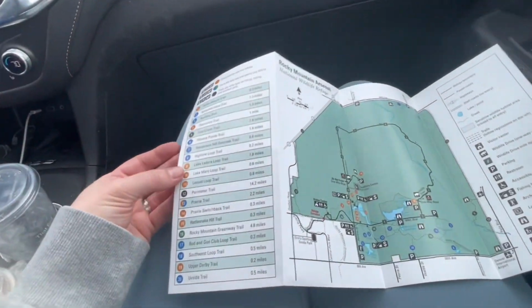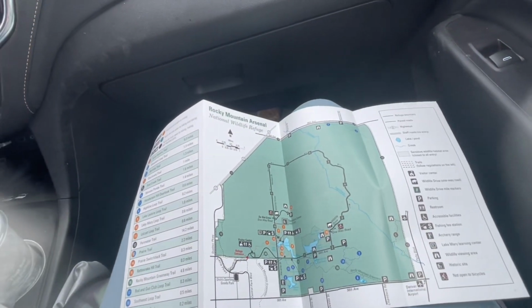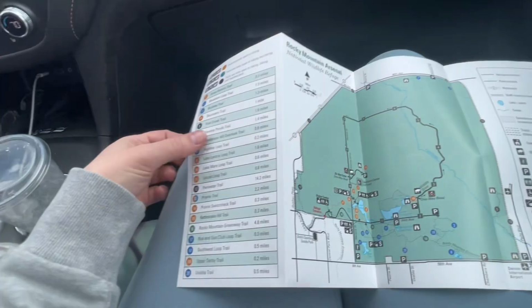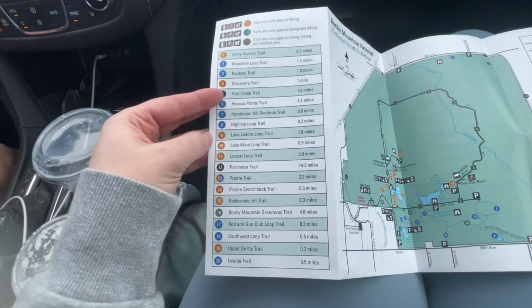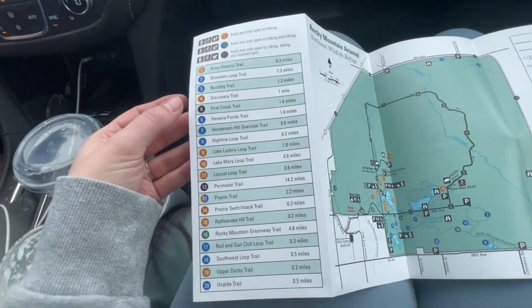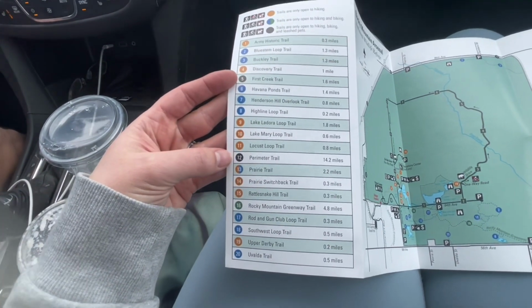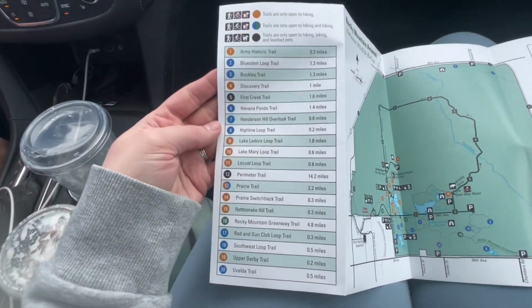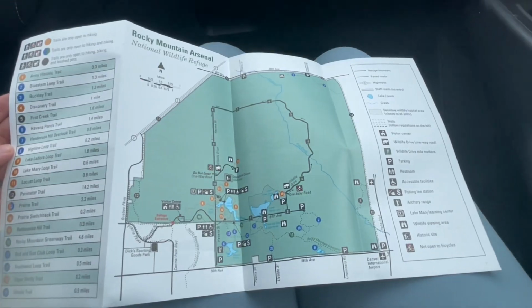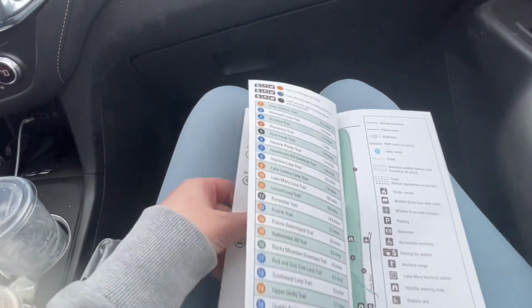So I picked up the map they had. It's basically that same map that we saw over there on that welcome area, but it lists all the trails right here. There's 20 different trails, so there's a lot of trails throughout here. And like I said, there's only 2 that you can have your dog with you. The rest are no animals. So just keep that in mind if you're visiting. Not the best place to bring your dog.